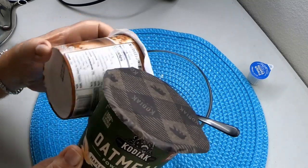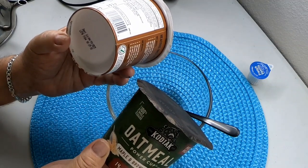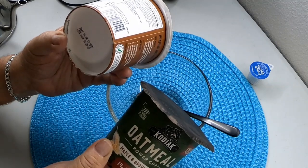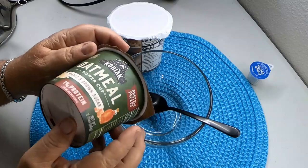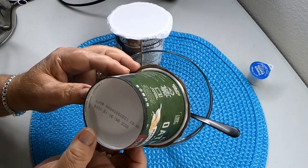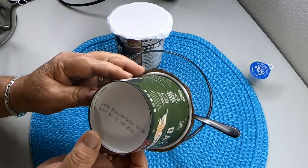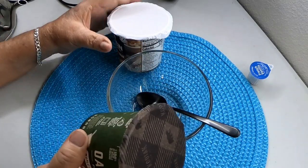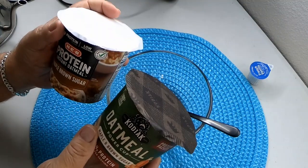They both have a Best Buy date. The HEB brand is Best Buy of 4/19/2025, and the Kodiak has a Best Buy date of March 2025. So if you're into food storage, you can hang on to these for about a year to a year and a half.